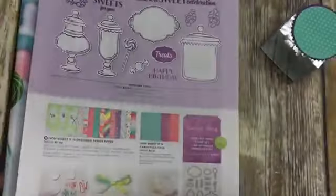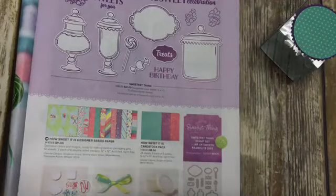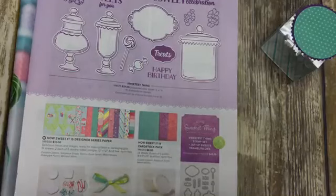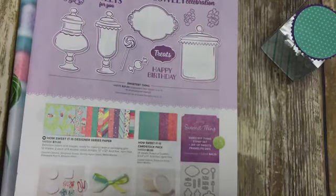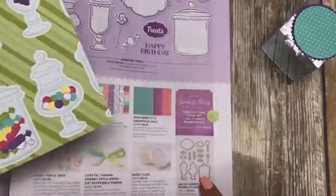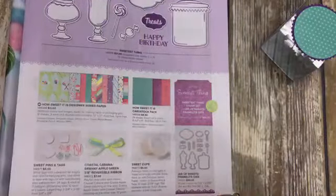Now, the framelits cut out, let me show you. Did I maybe forget that one piece of paper? I may have. Let me show you guys the piece of paper that I forgot to show you. Okay. There was one more stuck in here. So this is the piece of paper that I forgot to show you. And this one right here has the 3 framelits that will cut these jars out.